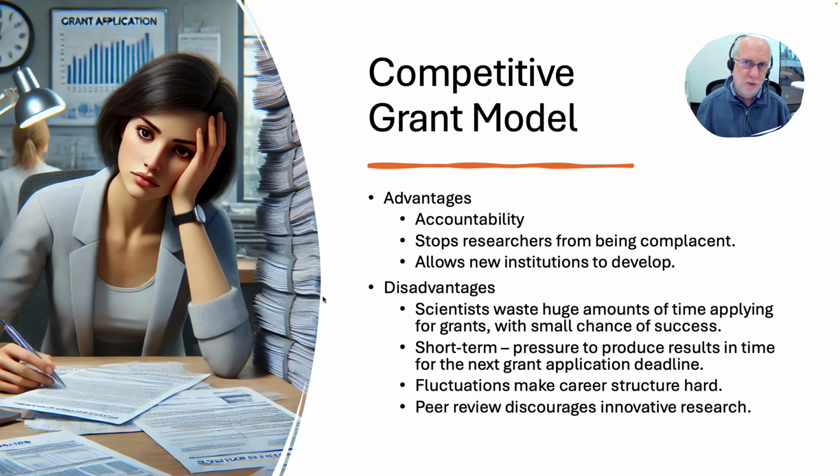Fluctuations make the career structure difficult. Remember we talked earlier about how there are lots of short-term jobs. Grants are a large part of why there are so many short-term jobs. Let's say you get a bunch of money for 3 years, you can hire someone for 3 years. You can't hire someone for 10 years because the grant might run out and you might not get another one. When I first came to Australia, I was funded on a grant that had 1.5 years left to run. So all they could promise me was 1.5 years of funding. I then had to leave Australia. Luckily they got another grant that ran for another 2 years. But after that the money ran out, there was no more job there, I had to move somewhere else.